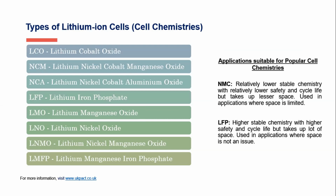And LMO is also a chemistry which came in between, and it was not so successful. In fact, if you see Nissan vehicles back in the day, the Nissan Leaf, they used to use LMO, but they had their own challenges, and it was phased out. And then LNO is another technology which was developed in parallel by Saft France, and that also never really took off. And recently, Johnson Matthey tried to make LNO, and they sold the company because it didn't work out. So, like I said before, many things come, but not everything makes it to the market.